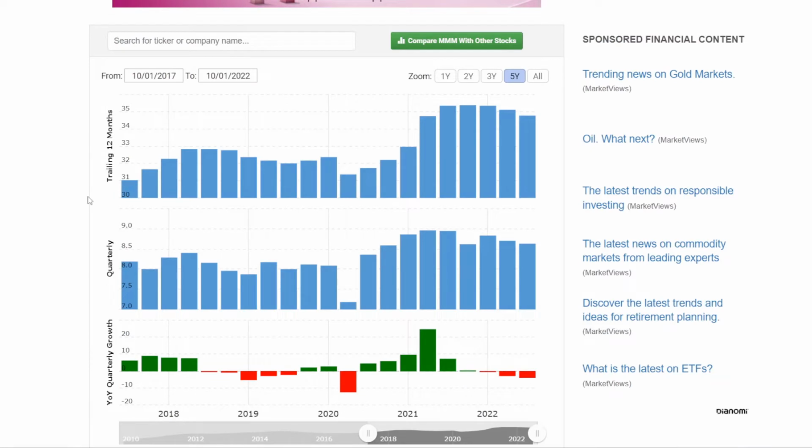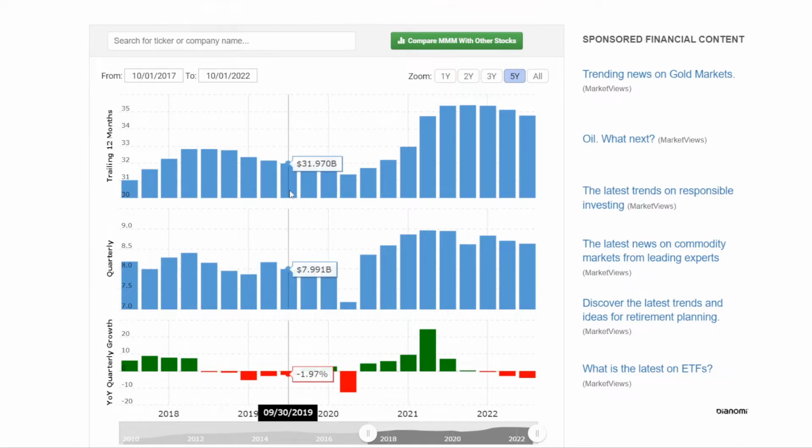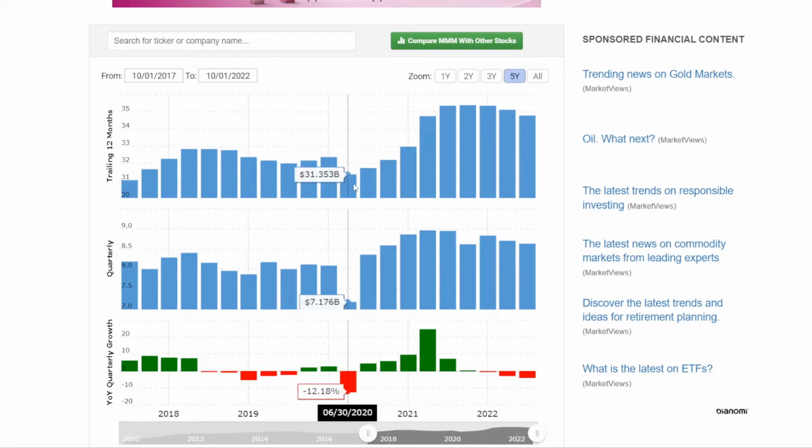So first let's take a look into revenue, and this is 3M's history of the last 5 years. Back in 2017 they were bringing $31 billion US on the trailing 12 months. Then in 2018 that went up to $32.8 billion. Then in 2019 we saw it going lower to $32 billion. And then with the worst quarter of $7.2 billion in the middle of 2020, revenue for the trailing 12 months came in at $31.4 billion.